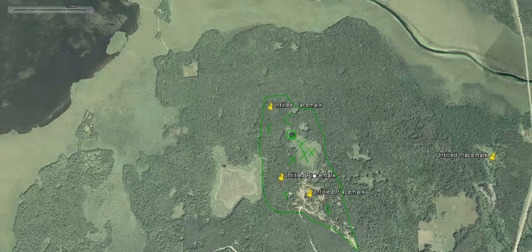This area to the south here, let's change colors. This area right here was thinned and cut a year or two prior, before this was back in here. So that gives a little bit different type of habitat.